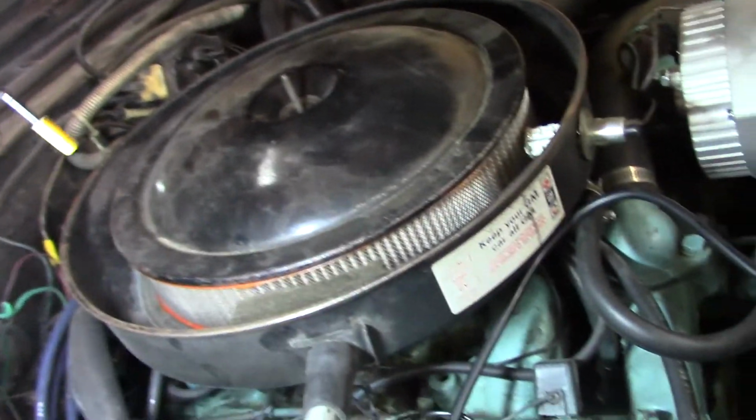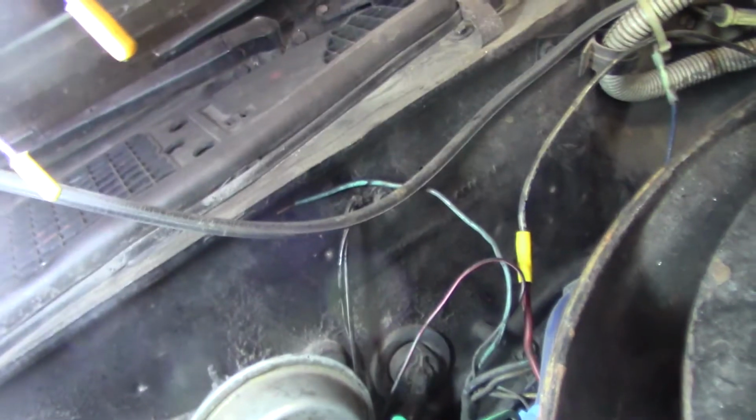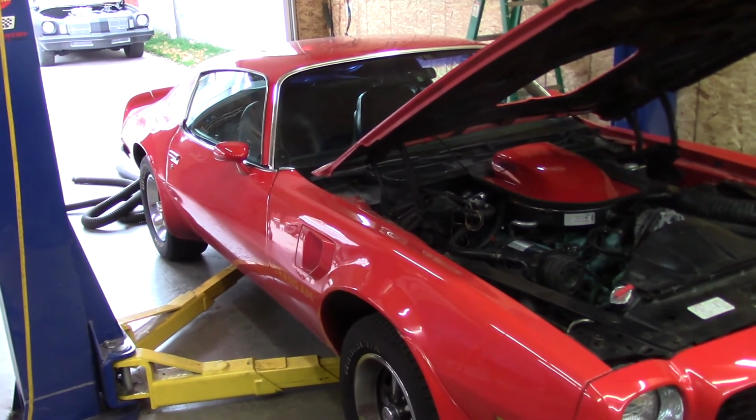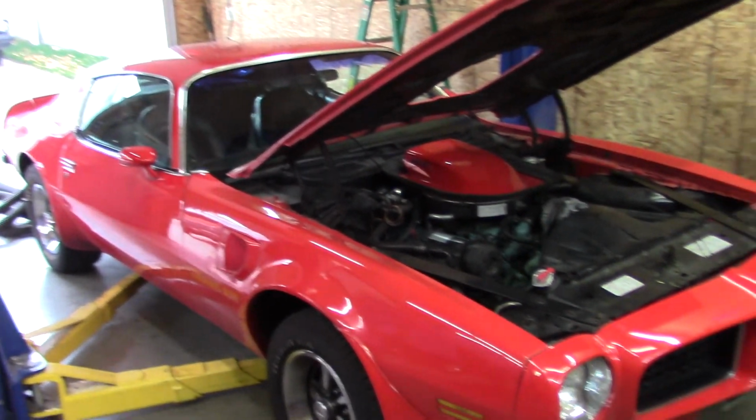Somebody put an LED in this thing that lights up under wide open throttle. And I don't know what's going on with that, but loose wires cause fires. That'll be about it for this video. You can look forward to some future videos of work being done on this car.